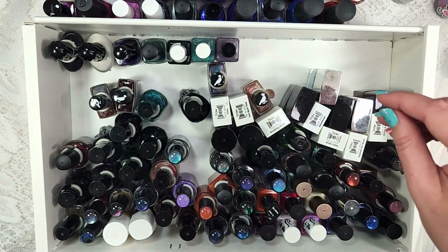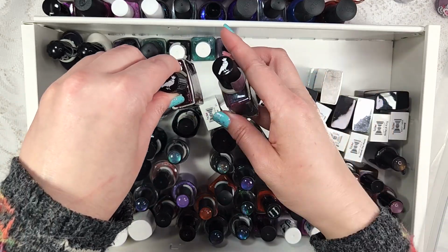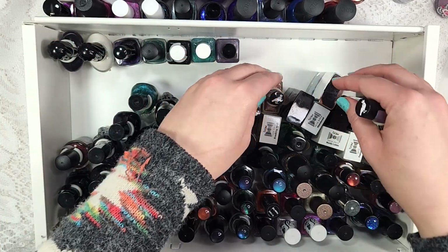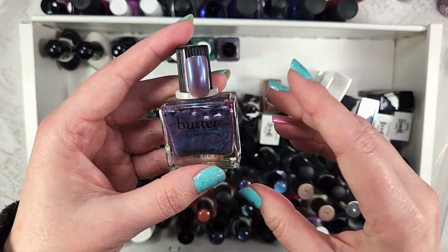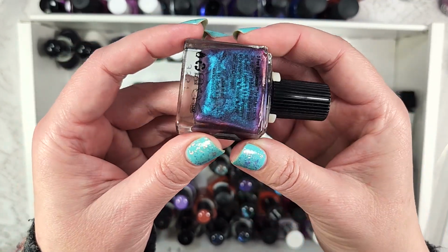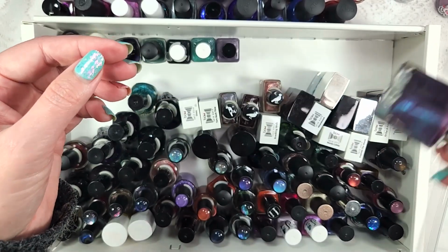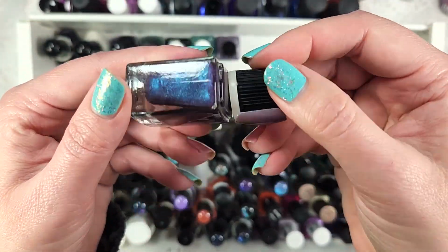All right, let's go ahead and do the Butter Londons that I have. As you can see, I have a few that I've taken off the square caps. Those really drove me crazy because I wanted to put my little nail caps on them. Of course, I kept them. They're somewhere in my stash, but the first one from Butter London is Petal. This color was on my wish list for quite a while, and I have it in my collection. Now, have I worn it? Guiltily? No, I have yet to wear this one, but I do want to hold on to it.